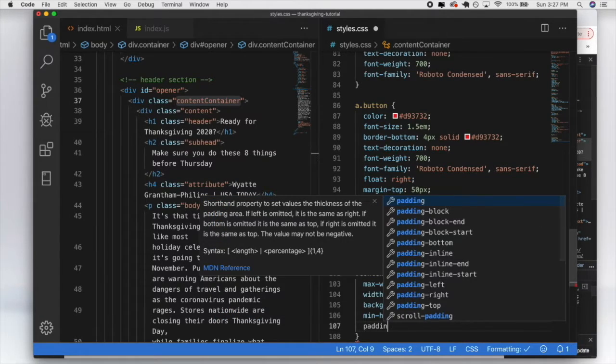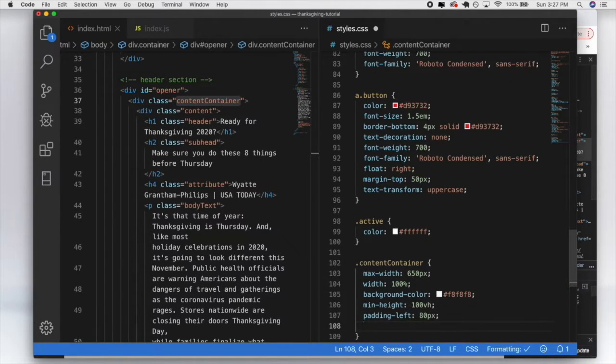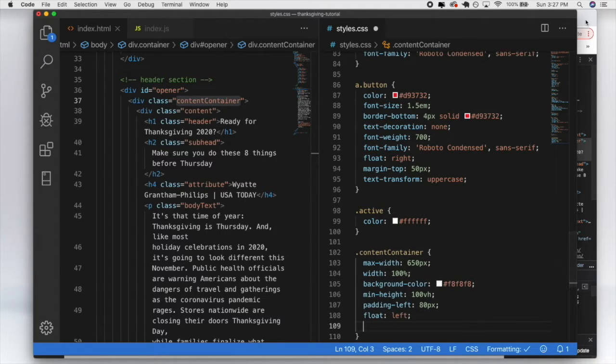Padding left of 80 pixels. And this padding will move it away from our side navigation. And I also want this whole section to float left. And I'm going to give it a special background image. So I have this here, and again, all the links.